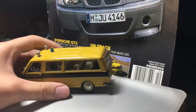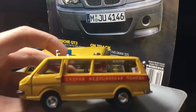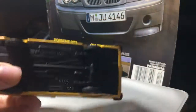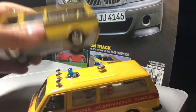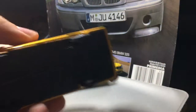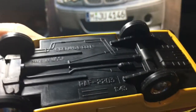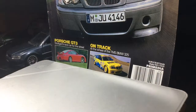So yeah, that's that. I also got another one, but this one is like a newer version. It's also made in the USSR. This one's got a plastic base and plastic parts. As for this one, it's got a metal base, and this one's significantly heavier. This one's lighter, but it still says made in the Soviet Union. Anyways, I also got a box for the newer one, as I said.